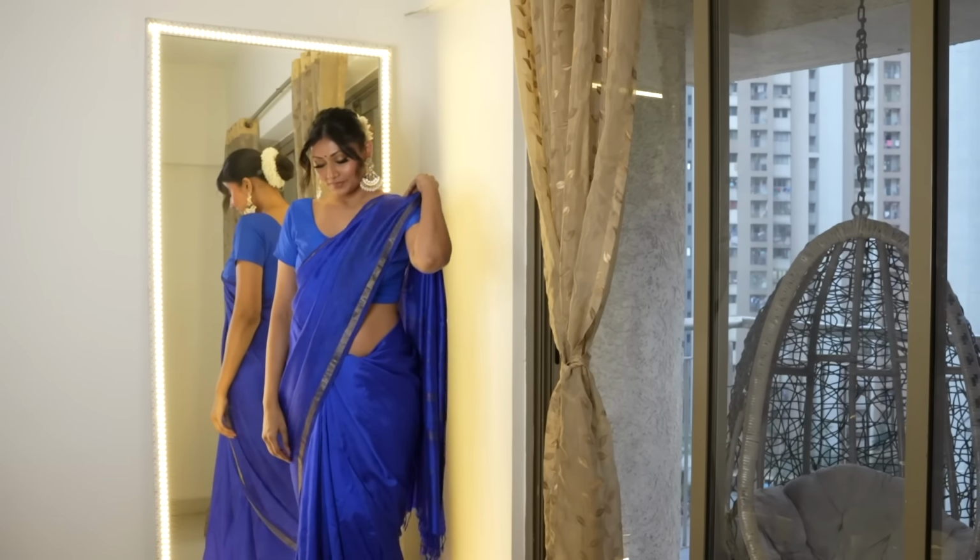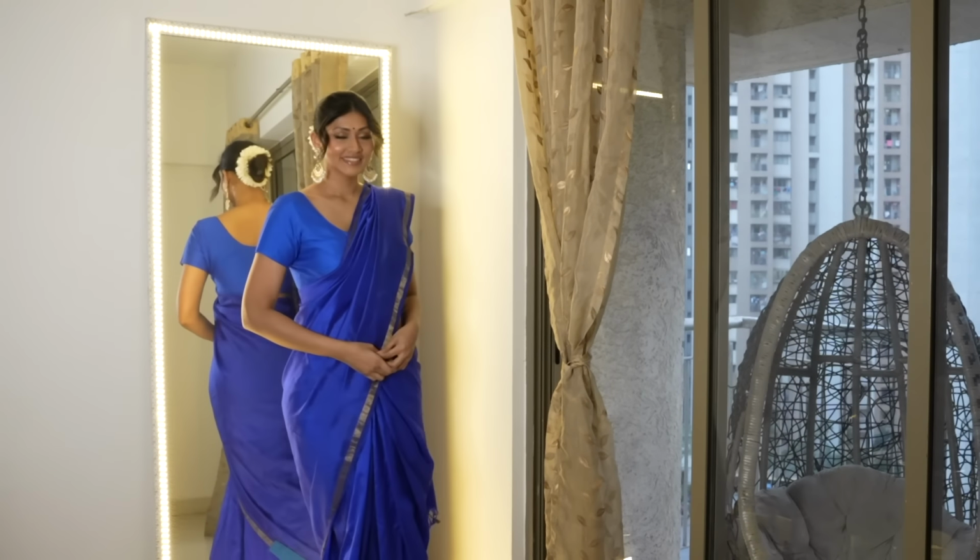This is the final look. I am so happy with how this turned out. It is literally the kind of look that I wanted to wear for Pongal. It is not too out there, but still makes me look absolutely festive ready and happy and excited for the festivities. I wore this old saree.